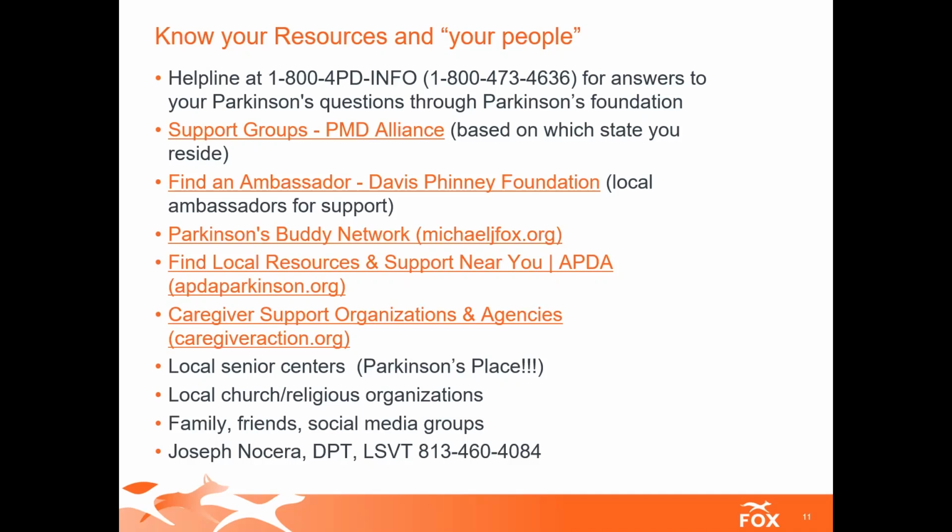The same thing with Find an Ambassador, local ambassadors for support. You click it on there, you put your address in, or your zip code rather, and it tells you where all the local ambassadors are for support. And I'm sure this place would show up because this place is amazing. The Parkinson's Buddy Network through michaeljfox.org. Again, you click on that link, and there's a buddy organization like Big Brother, Big Sister kind of a thing, which they do. And then find your local resources and support near you. Same thing. You click on that link, and it sends you to all these resources. You know, if you're handy with the computer, it's really cool.